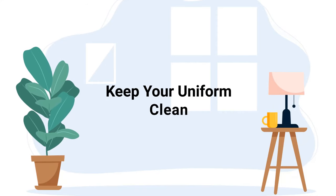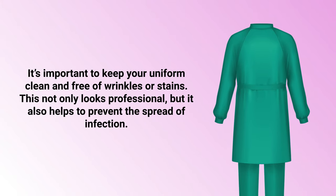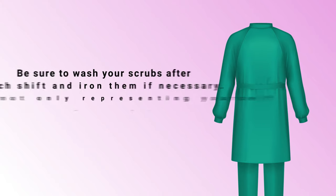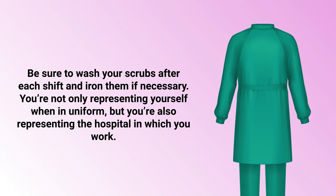Number 5 is to keep your uniform clean. It should go without saying, but it's important to keep your uniform clean and free of wrinkles or stains. This not only looks professional, but it also helps to prevent the spread of infection. Be sure to wash your scrubs after each shift and iron them if necessary. You're not only representing yourself when in uniform, but you're also representing the hospital in which you work.